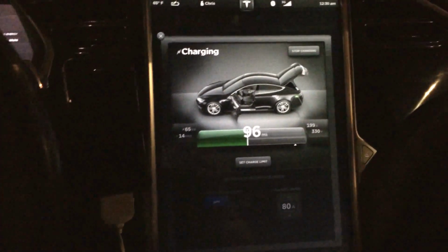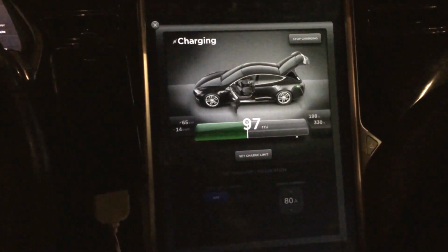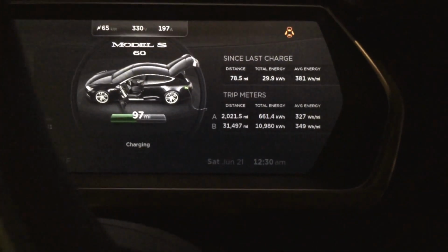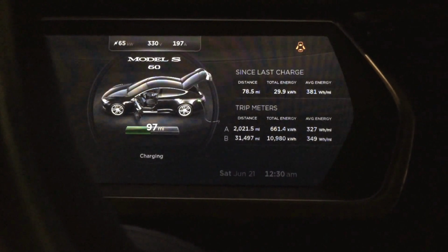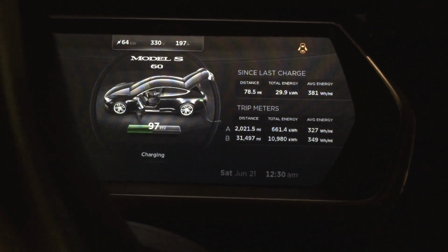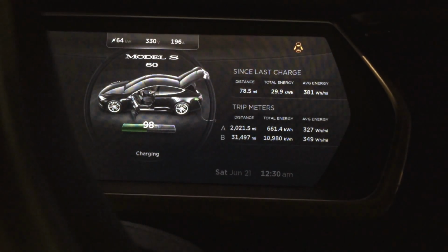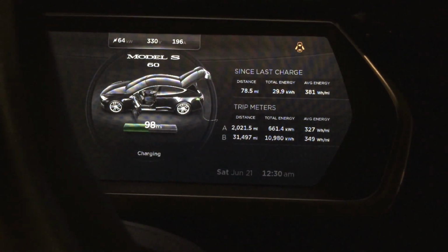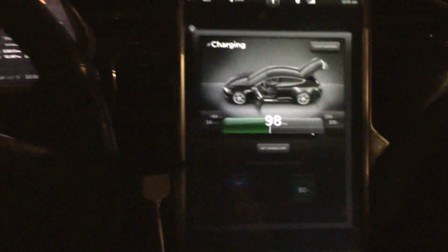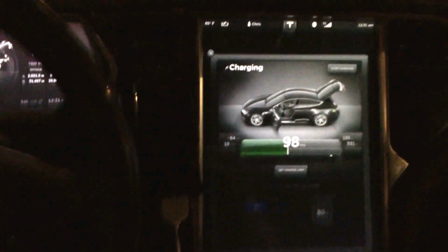We are currently at the Easttown Mall in Madison. Supercharging, of course. Taper starting to kick in. Let's see, here we go. We had gone from home, I left 78.5 miles to get here, 29.9 kilowatt hours used, and we got 381 watt hours per mile. So that watt hours per mile did go quite a bit higher than I was anticipating.